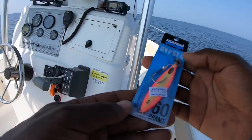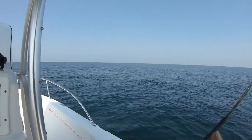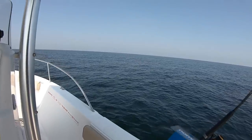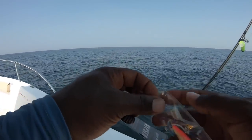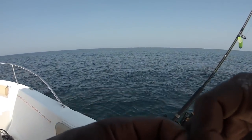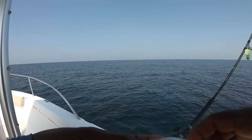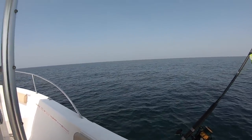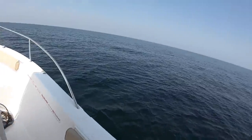I did. Okay, this one's a lot smaller. I did buy one. Dang, these things are expensive. That hurt when I lost that first one. Okay, I got another one. It's smaller. It's not gonna be the same weight, but it is a vertical jig. It's got one hook. Let's see if this sets them off again.